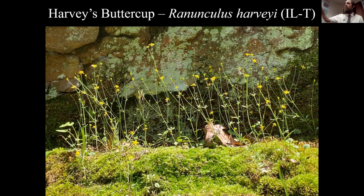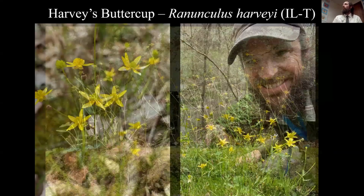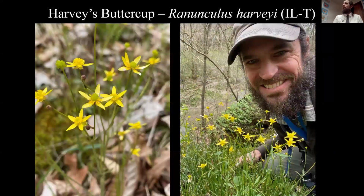You can see it on the sandstone cliff here. This is in Jackson County. And here's a closer look with it. So my colleague, Travis Neal, taught me that you just got to take a selfie with all the rare plants. So try to remember to do that when possible.